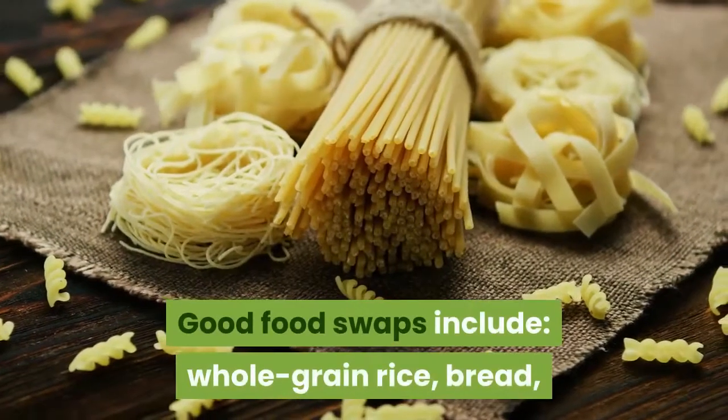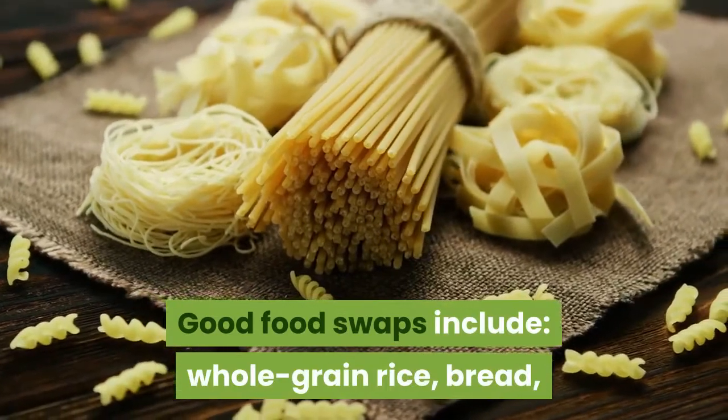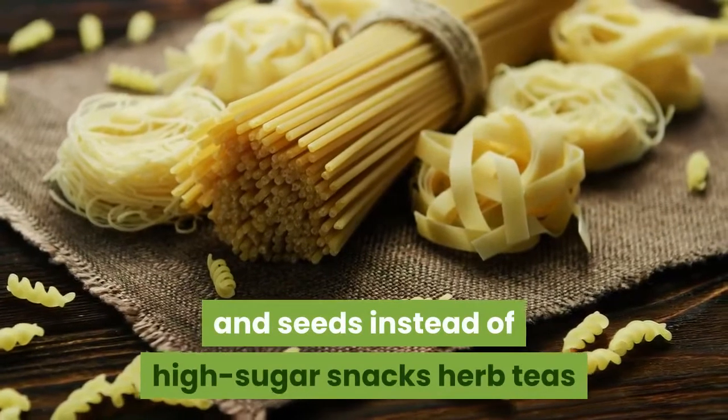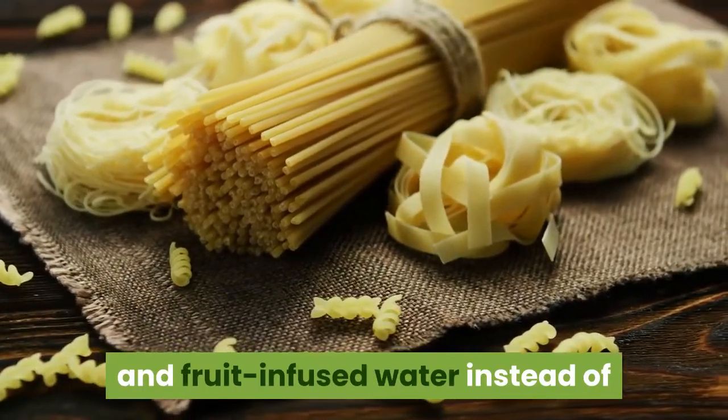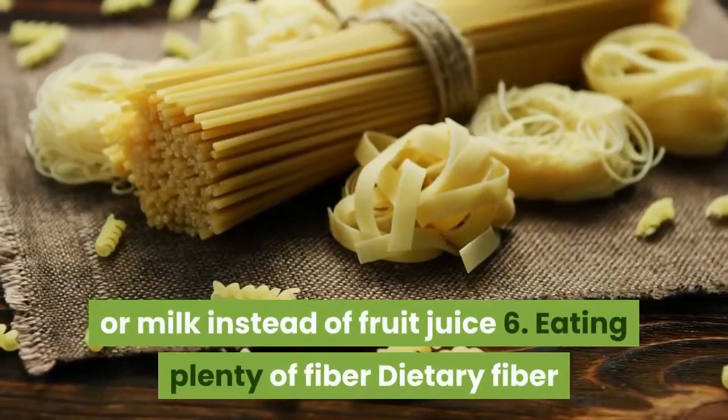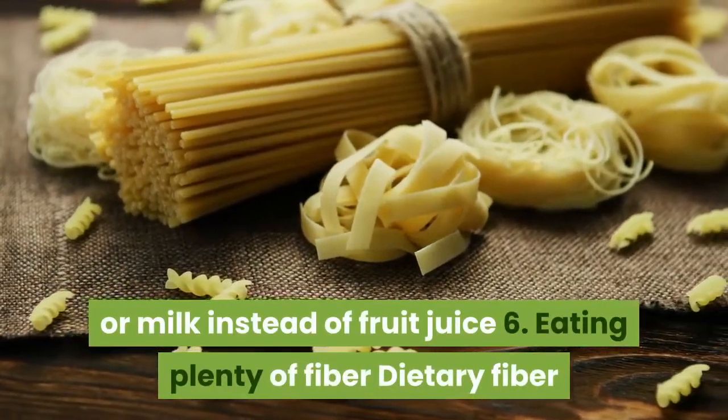Good food swaps include whole grain rice, bread, and pasta instead of the white version, fruit, nuts, and seeds instead of high-sugar snacks, herb teas and fruit-infused water instead of high-sugar sodas, smoothies with water or milk instead of fruit juice. 6. Eating plenty of fiber.